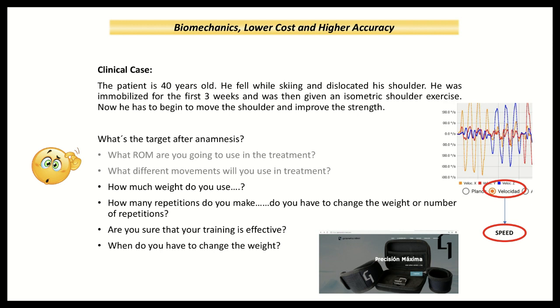Well, we are going to speak very fast. The last case is a patient who has a problem in the shoulder. It's similar. He fell while skiing and dislocated his shoulder, and he was immobilized during the first three weeks, and then began to do isometric exercise. But now we want to treat with isotonic movement.